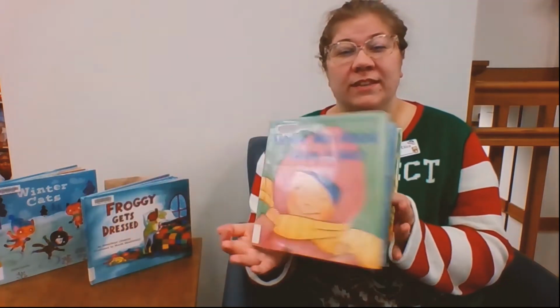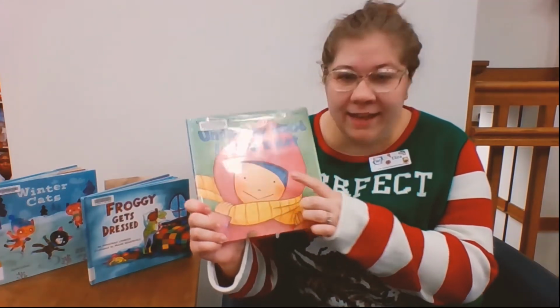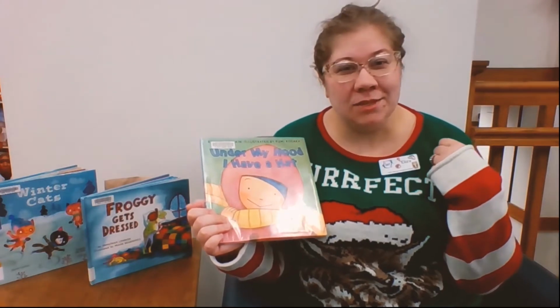There are a bunch of different layers that you have to wear when you go outside, like your coat, your hat, your scarf, your sweaters, to stay nice and warm, not to mention a couple different pairs of pants, some nice warm socks, and some shoes.